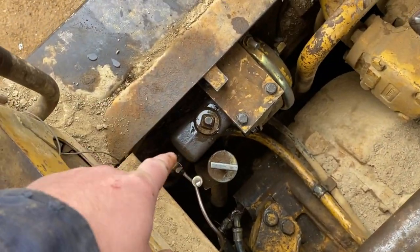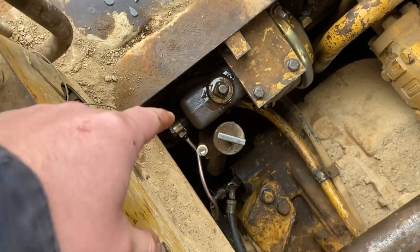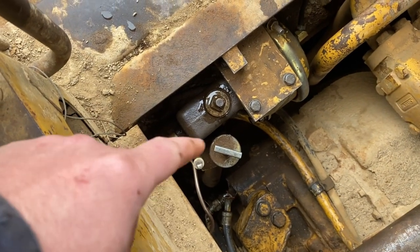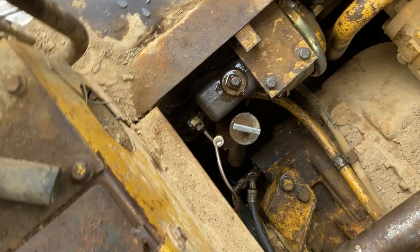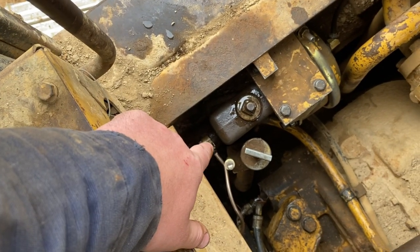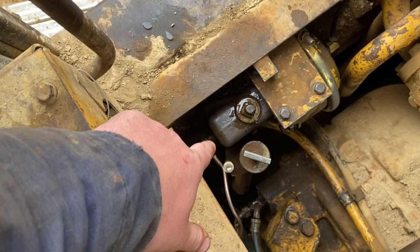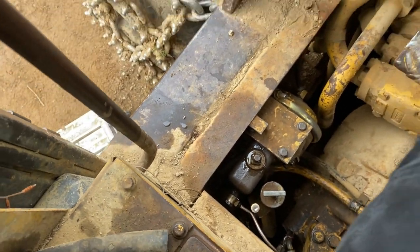All right, so we took this master cylinder out yesterday and rebuilt it. We didn't have time to hook it back up last night, but we got it hooked up to the caliper today. We weren't getting any brake fluid out of this little port right here, so we rebuilt it. Now it's coming out. So we're going to see if our calipers are working now.